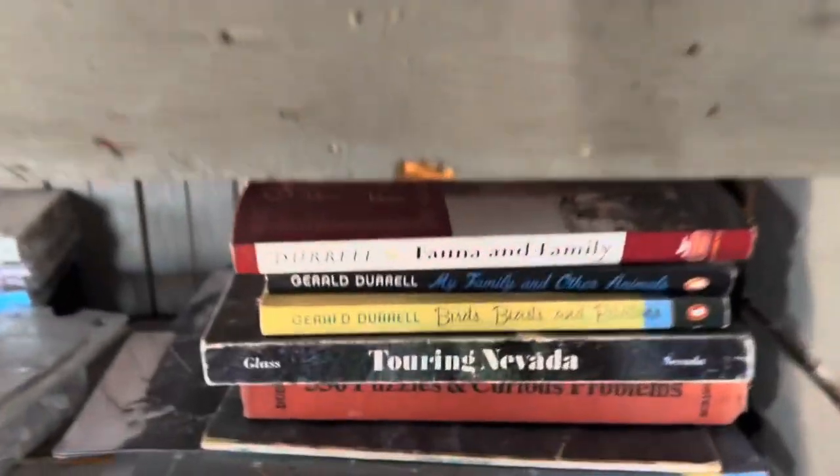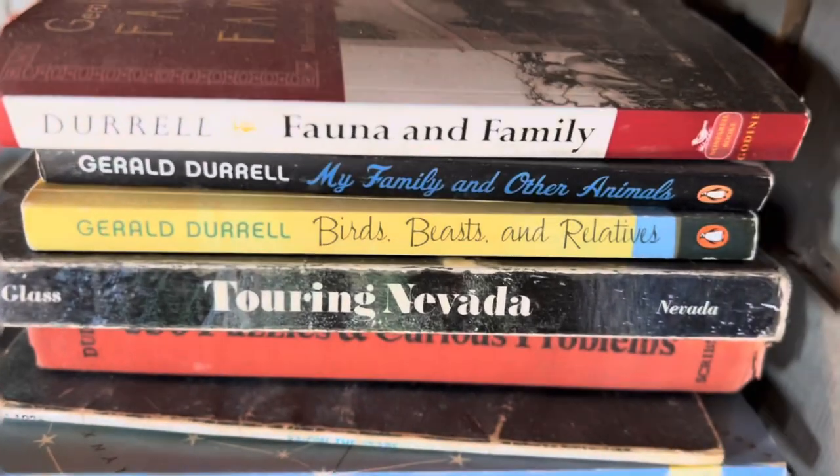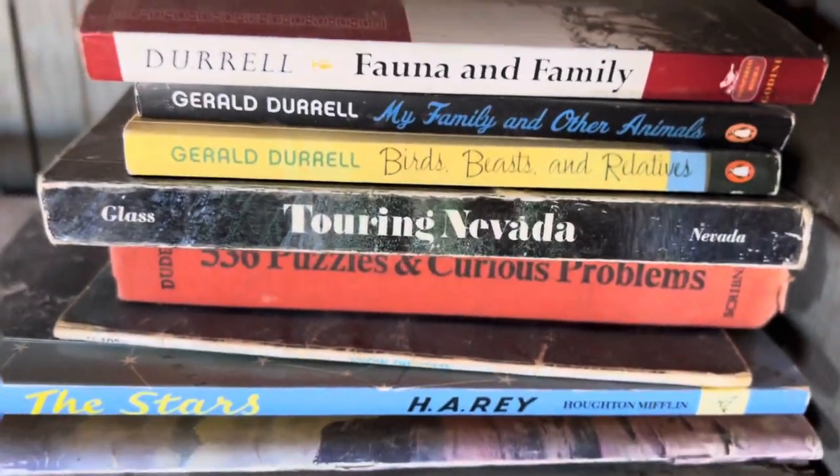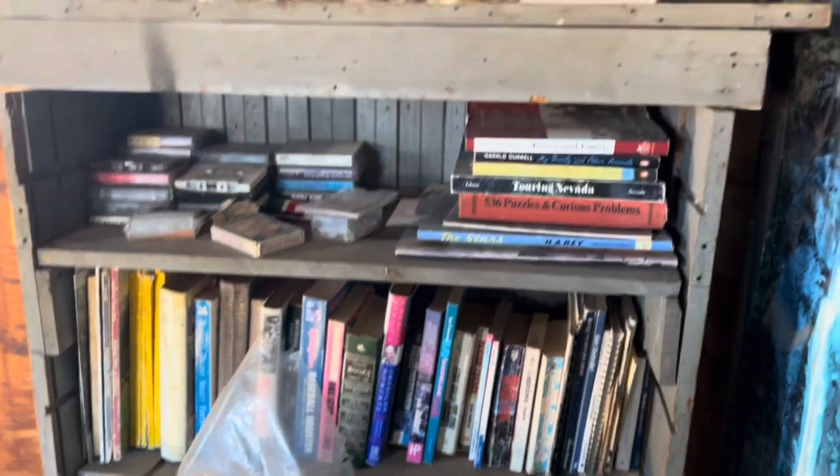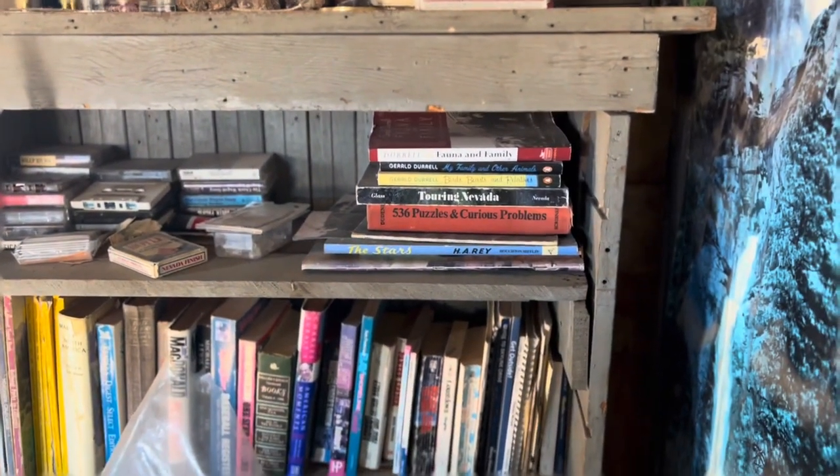Geological map of Spring Mountains, Nevada. It's a heavy rock. It's really heavy. Yeah. Look at that book. It's called Birds, Beasts, and Relatives. What is it? It's October 3rd.